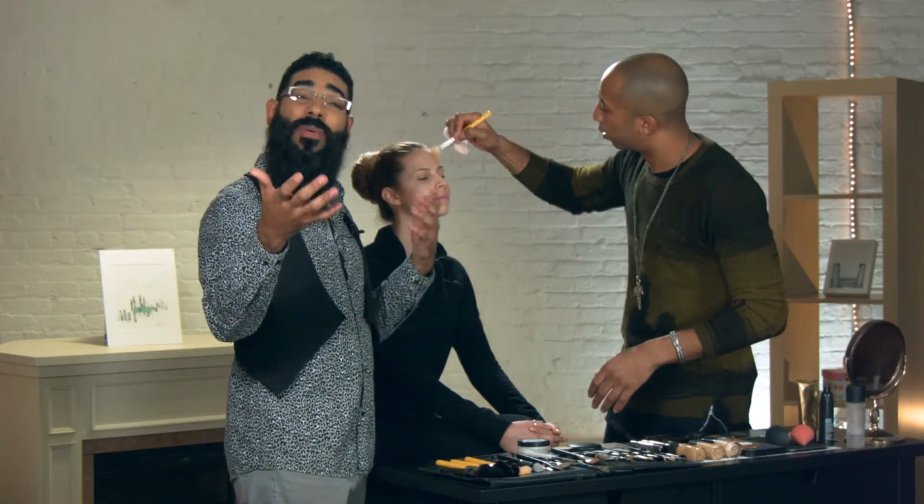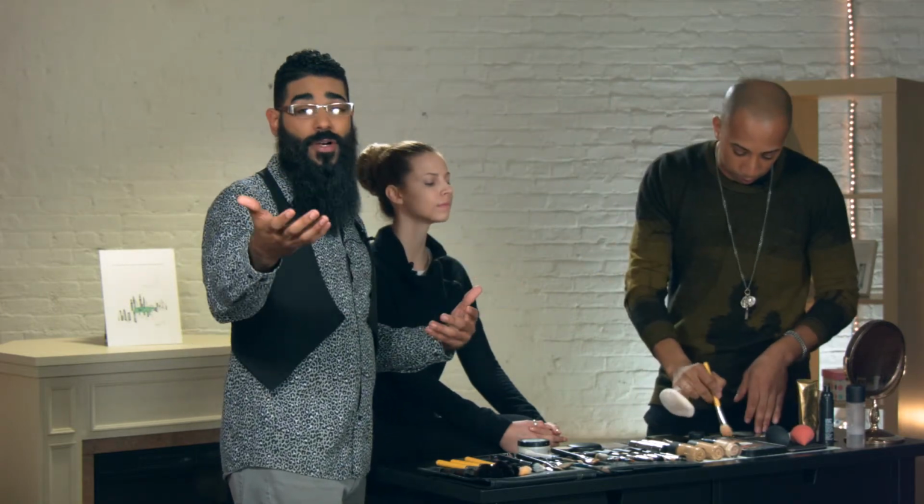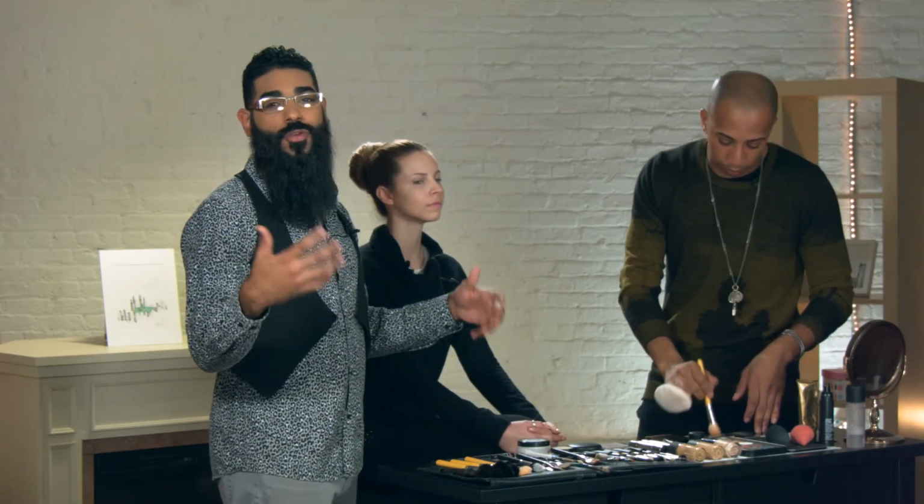But again, we're giving you guys tips at home so that you can potentially do your own makeup. This is something that you should be able to apply and do for yourself, whether it's your wedding day, a special occasion, a night out, just something to give you something special.